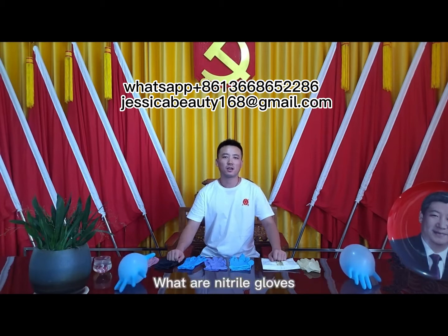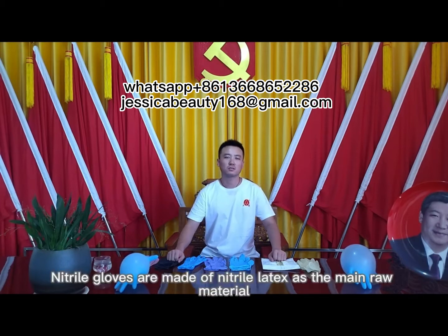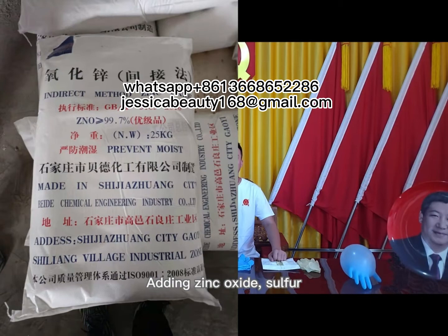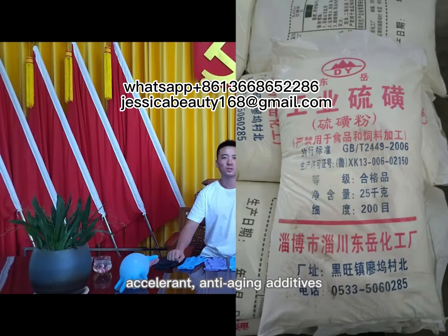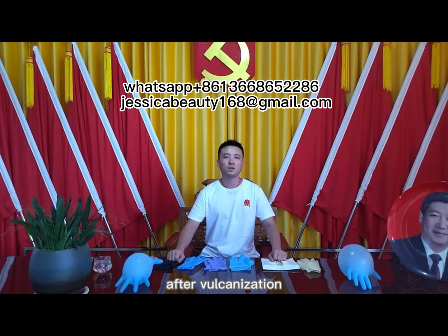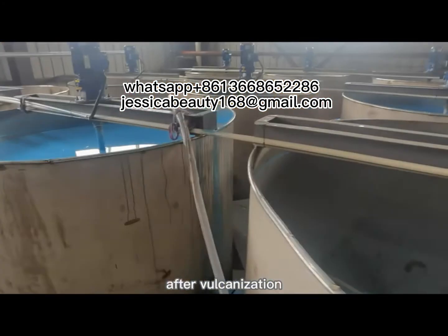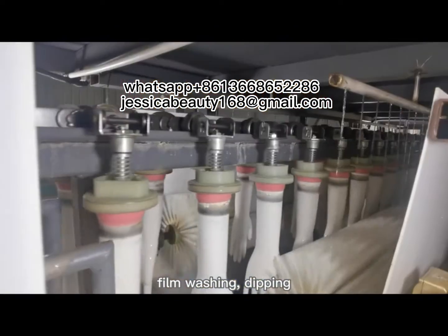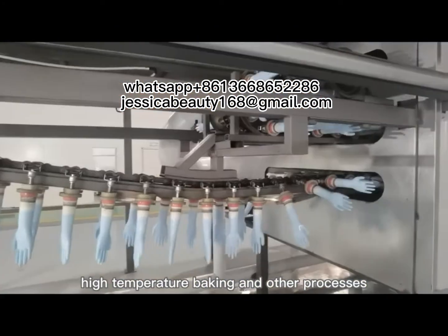What are natural gloves? Natural gloves are made of natural latex as the main raw material, adding zinc oxide, sulfur, accelerant, and anti-aging additives. After vulcanization, film washing, dipping, high temperature baking and other processes.